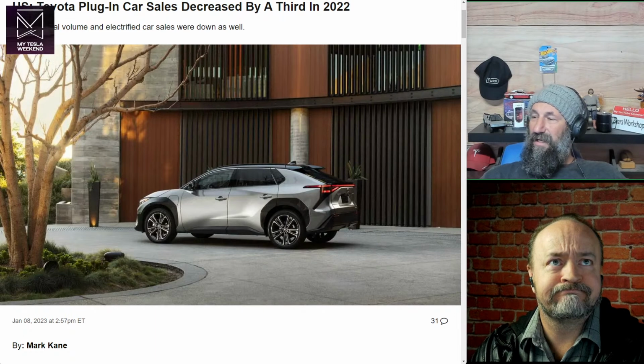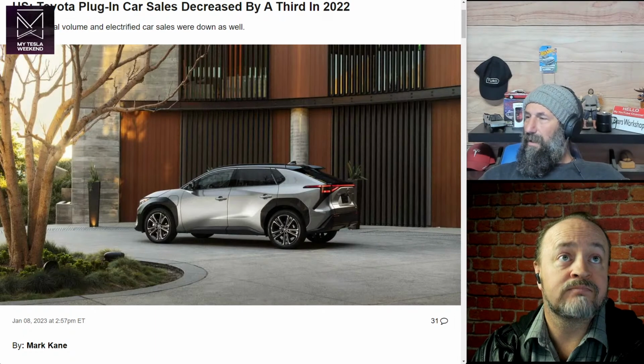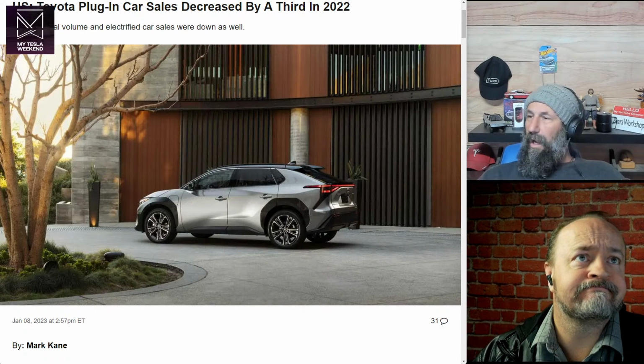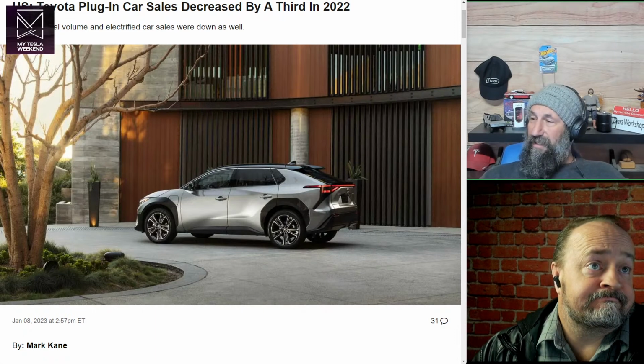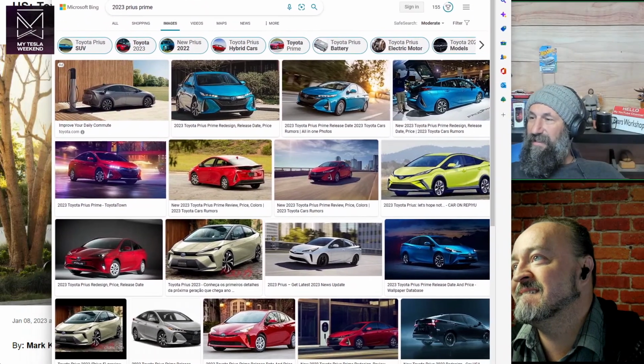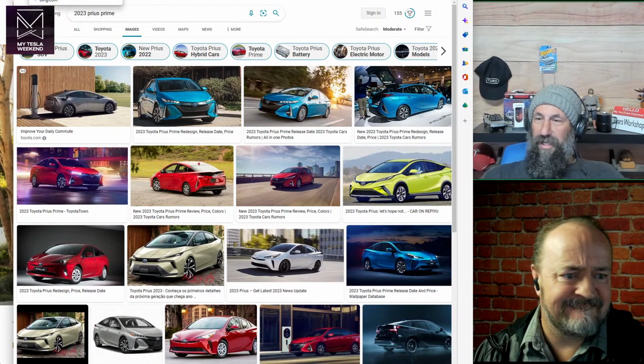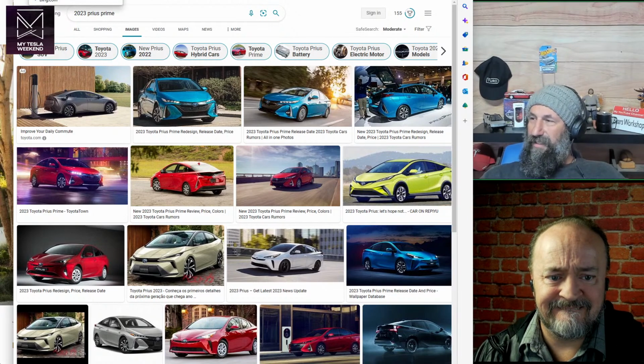I told you I tried to buy a Prius a couple weeks ago. How'd that go? It went great. I got approved, and then I listed the car. Oh, then that's right. Toyota Motor Credit saw the listing before the paperwork had gone through and took back the approval.